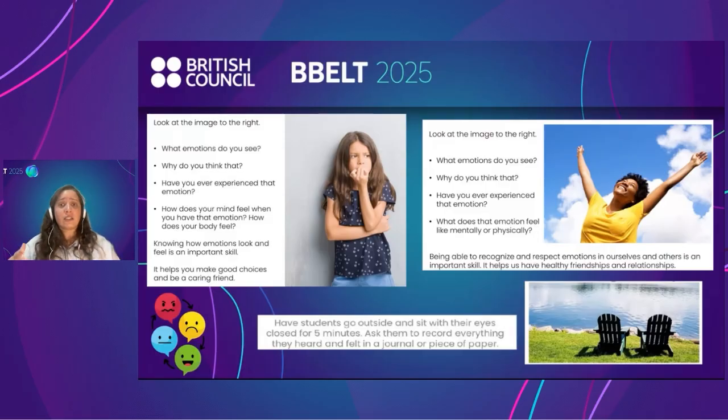And from there, you start asking them to connect with that image, to first of all detect, well, what emotion do you see here? How do you know? Well, because of the gestures, because of the face, because of the arms. Well, have you experienced that emotion? Because we want to listen to them as well, no? And how do you know when you feel that way? How is it that that emotion is somehow expressed physically, mentally? How can you tell?